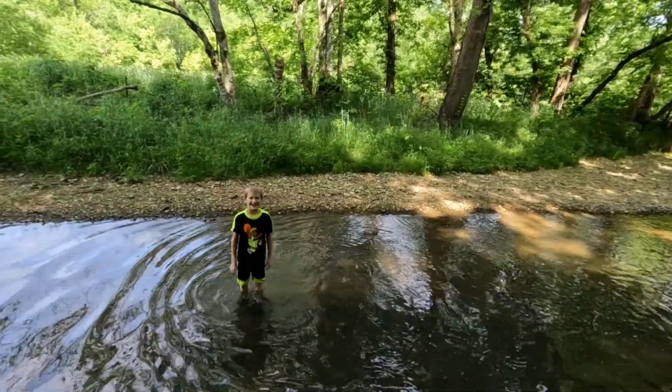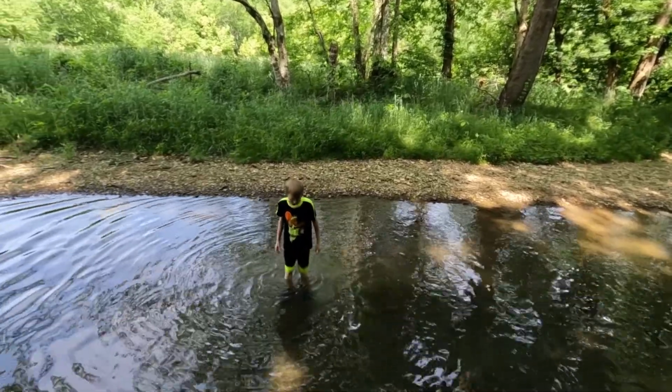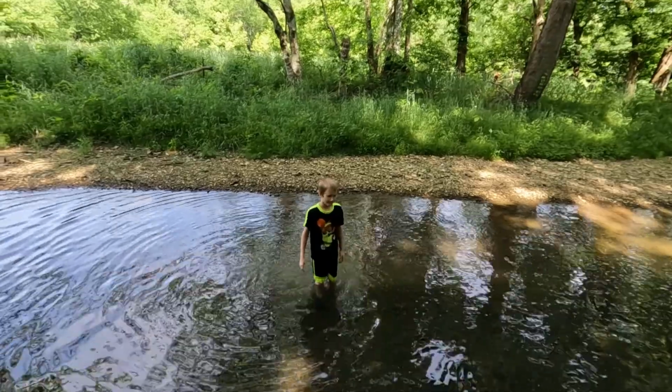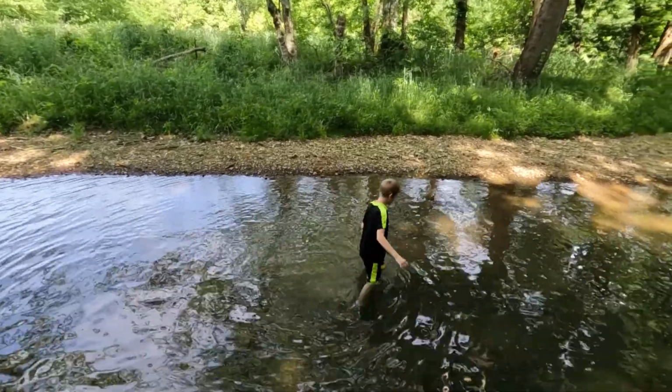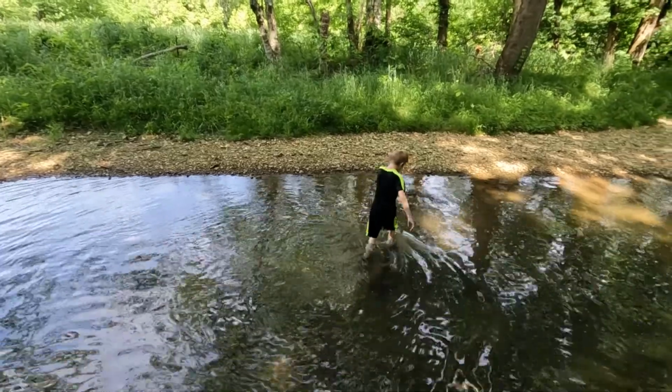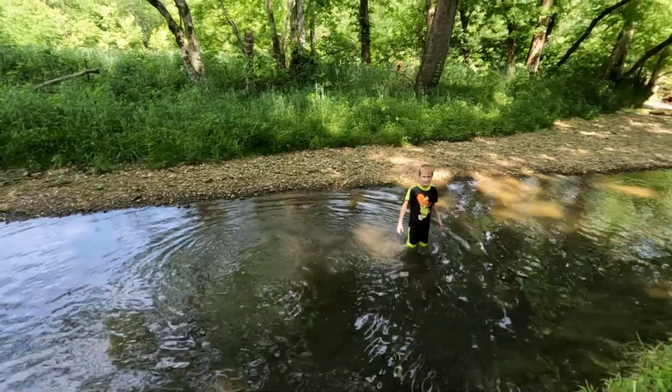Having fun? Yes. Up here, my brother's property, this little, I think they call it Little Indian Creek or Spring Creek. Austin wanted to come out here and walk around in it. He's having fun out here today.